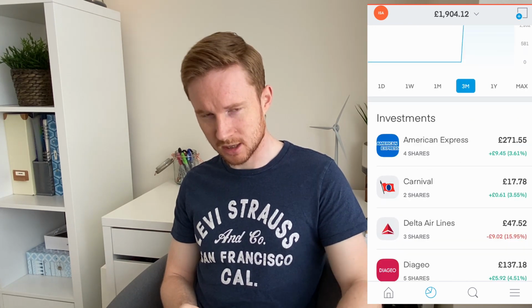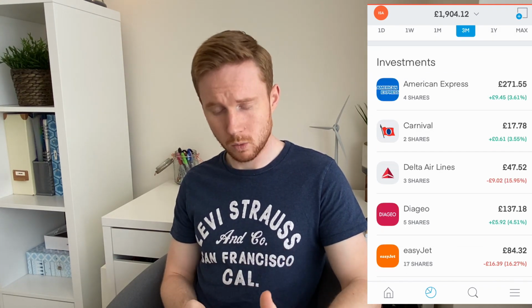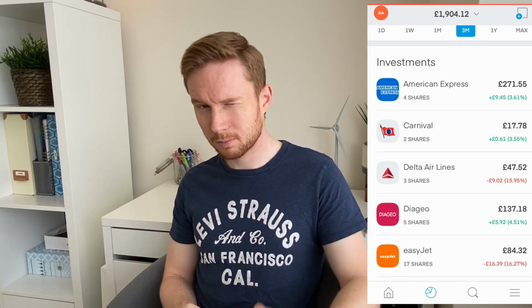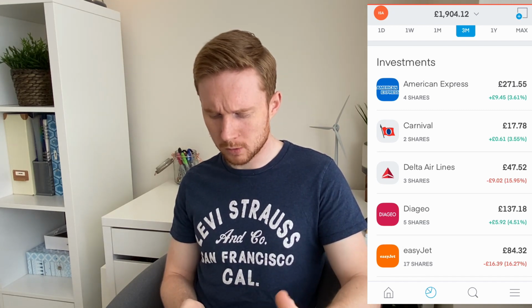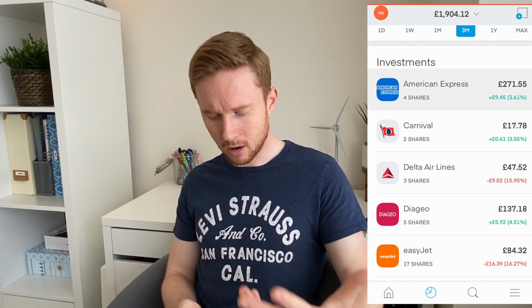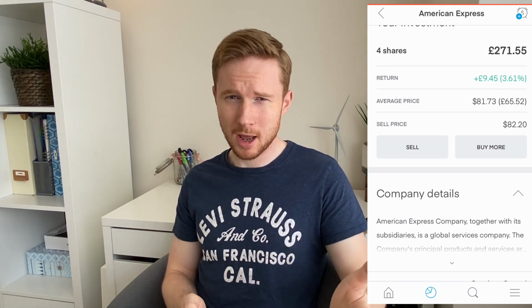So if we have a look at each individual stock, first stock, American Express, is up 3.61%. That's £9.45. That was my first stock I bought, or one of the first ones I bought. I did a fair bit of research on it. I'm pretty confident. If you are interested in doing a bit more research, first off, the Trading 212 app gives you a fair bit of information.